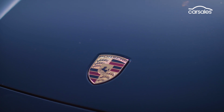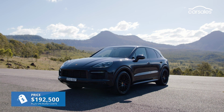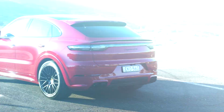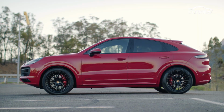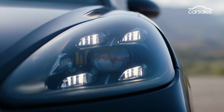The GTS is $35,000 dearer than before, with the regular wagon driven here starting at $192,000 before on-road costs. The sportier Cayenne Coupe GTS adds a $5,300 premium. With that said, the new pricing means you can now get into a V8 powered Cayenne for $70,000 less than before.